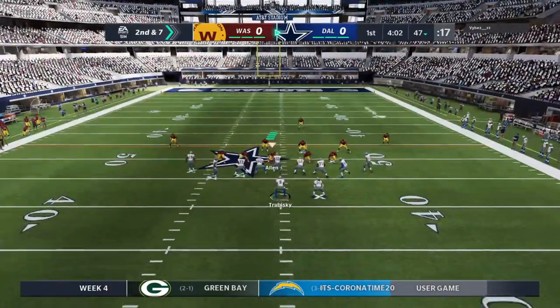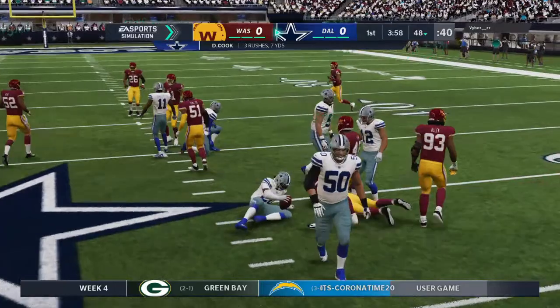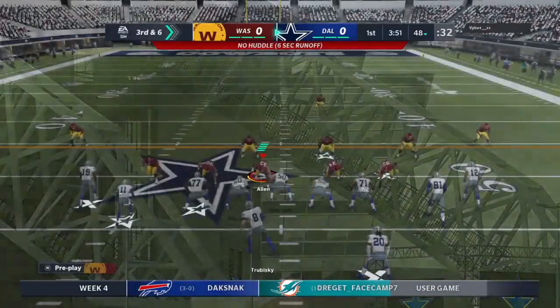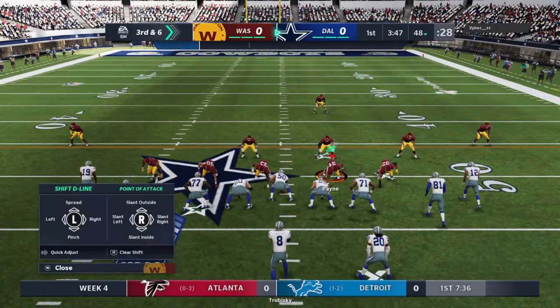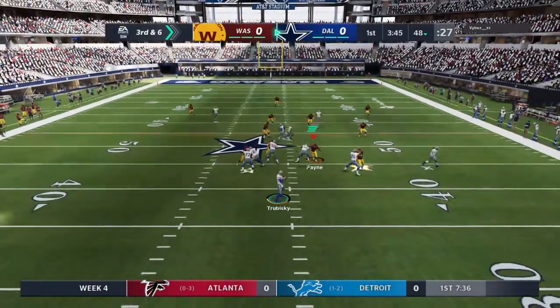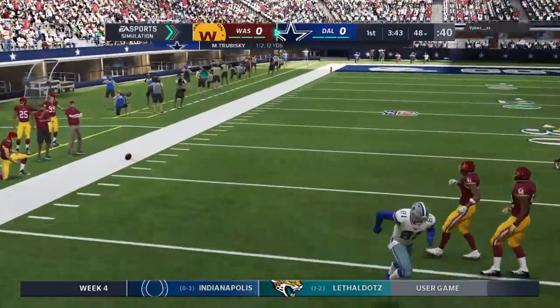Here's 2nd and 7. Now Cook, he's got it off the draw. And he'll fight his way forward to about the 48-yard line. A 1-yard gain there following the 3-yard pickup on first down. And this is going to be incomplete.